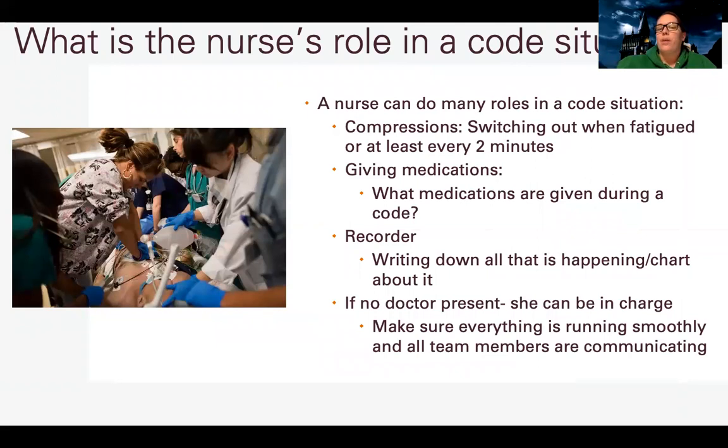So one person is doing compressions, and usually techs will come in and help with this. Respiratory therapists will switch out. People will come to help. Other nurses can come and switch out as well. They should switch out when they're fatigued or at least every 2 minutes. And every 2 minutes, we do a pulse check and see what's going on with the patient.